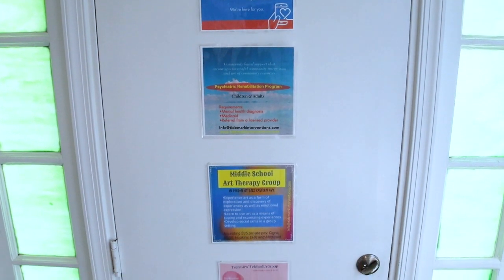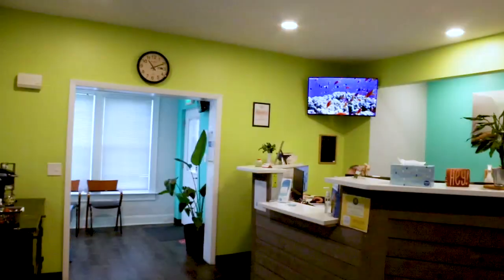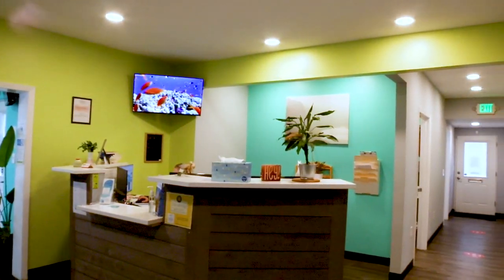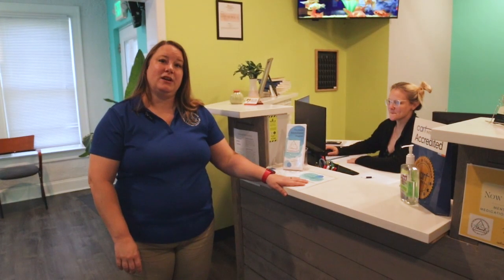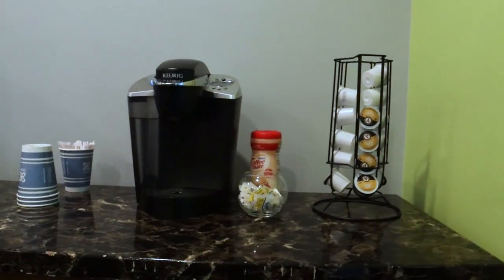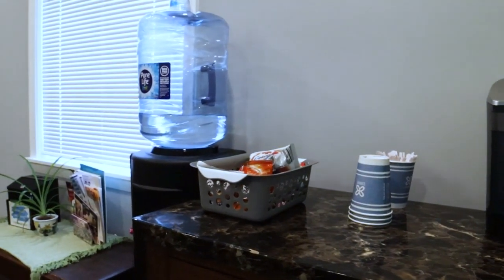As you come around and you're called back, one of the things you'll notice is our front desk. As you come in, you'll see our front staff. They'll usually greet you with a smile, ready to help you in any way that they can. They will usually let you know to take a seat, and they'll let the provider know that you're here to meet them. If you need, you can also utilize the water cooler. If you need a pick-me-up, there's a coffee machine and some snacks as well.